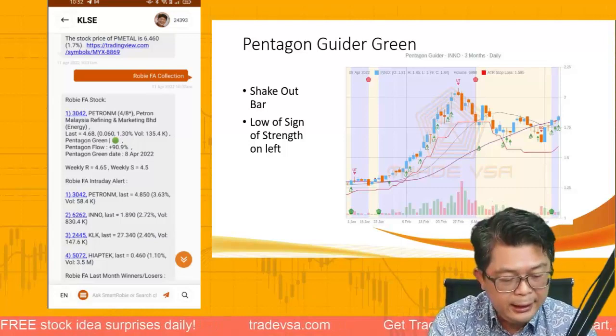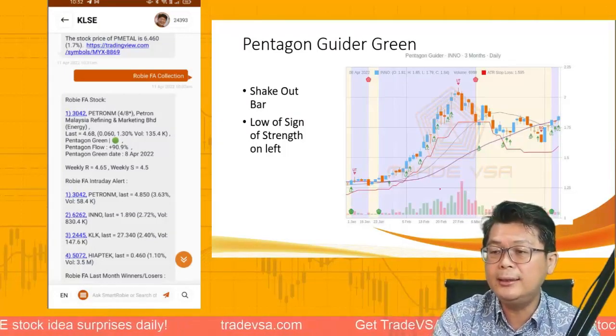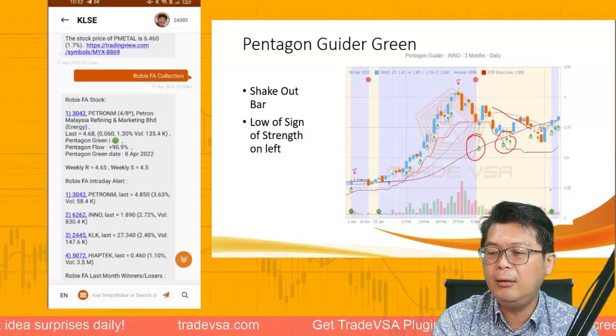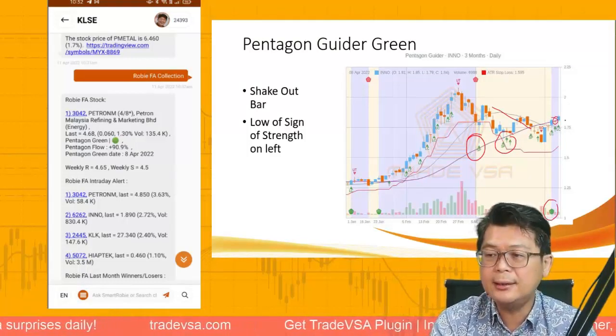How is it different from the ST, or previously we call it premium alert? These are all with good ratings. So you can see here, very, very classic. We got lots of strength here, a nice spring. Okay, the market tended a bit down, but green Pentagon. All right, then you have a 1 bar pullback, very, very classic.